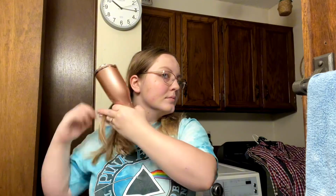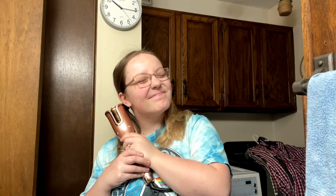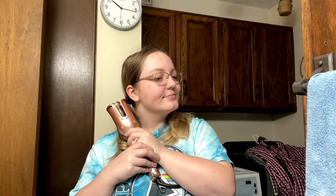You basically just stick a section inside of it, and then you click a button, and then it just rolls it up like that. And you wait a couple seconds until it beeps, and then you take it out after that, and it produces this really pretty curl. And I basically just did that all over my head.